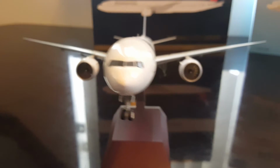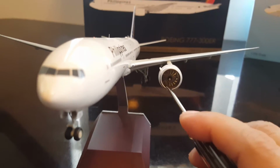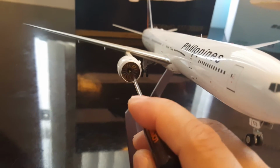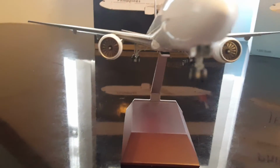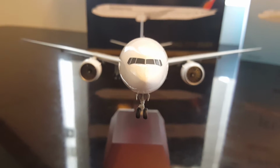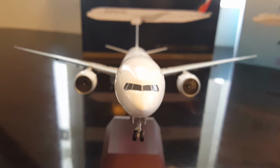Front view of the plane. Engine spins. Engine strike. Nose gear has no light. I mean, it's not really realistic, but it's okay.